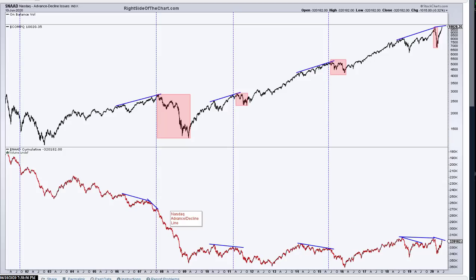Okay, and now we'll look at some of my favorite breadth indicators, and then we'll get to a couple sentiment indicators, and we'll wrap this up. I'm going to go through this relatively fast. You can see the charts. You can pause the video and take a look, but I'll just show you what I'm looking at here. Explain this. That's why I like to do the videos.